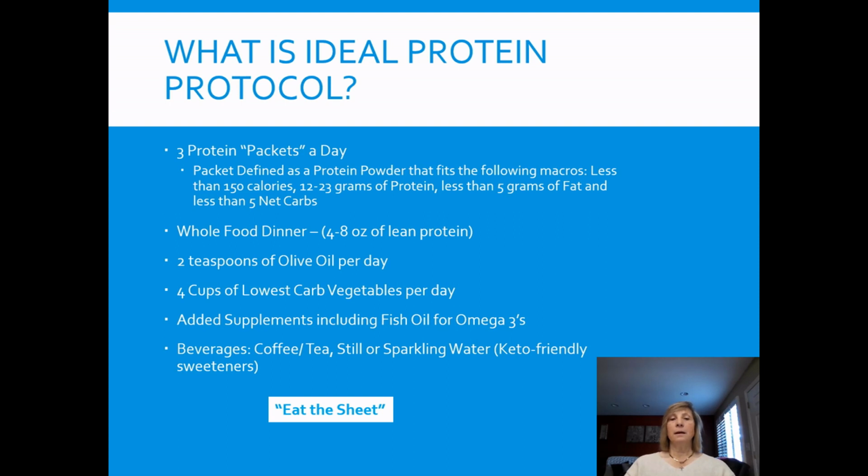And then the protocol called for a whole food dinner, which was 4 to 8 ounces of lean protein. The protocol also has 2 teaspoons of olive oil per day and 4 cups of the lowest carb vegetables per day. As well as, I mentioned, they had supplements, including fish oil for omega-3s. And then the beverages were, or are, coffee, tea, still or sparkling water, as long as it's keto-friendly.